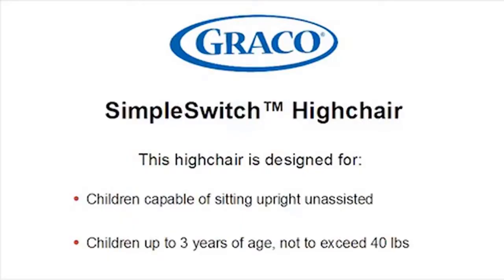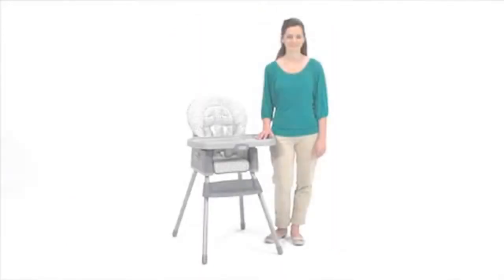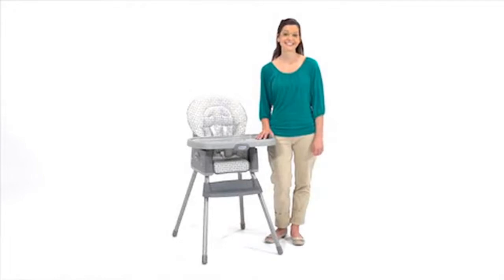Product number 5, most popular, Graco Simple Switch Portable High Chair and Booster. Hi, I'm Allison. And in today's busy world, we all need a little bit of added convenience. I'd like to show you Graco's Simple Switch High Chair that will make life easier.